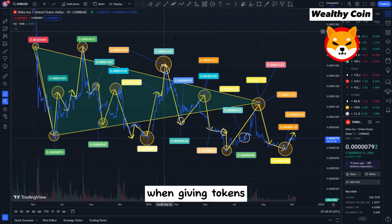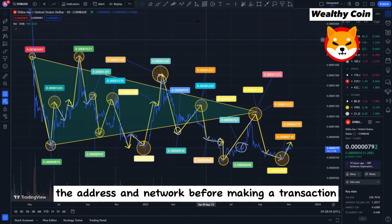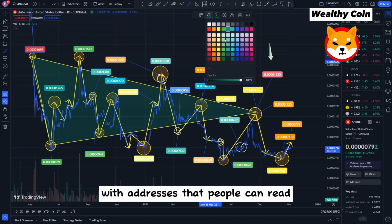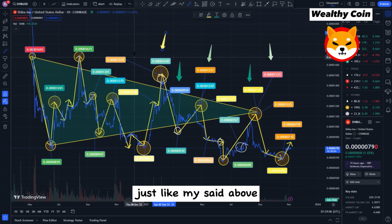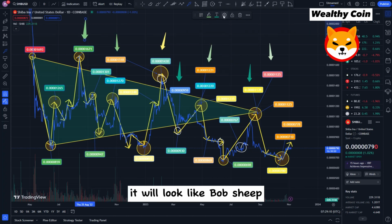When sending tokens, it's important to be careful and double-check the address and network before making a transaction. SNS speeds up the process by lowering the risk of mistakes with addresses that people can read. This makes it much less likely that a mistake will happen. Just like I said above, your address will no longer look like 0x. It will look like Bob.shib, which is a lot easier.